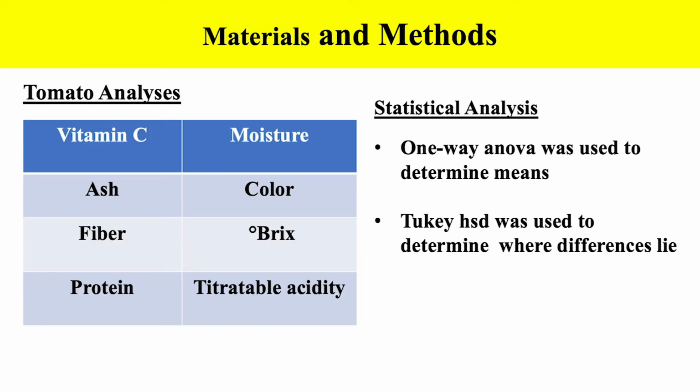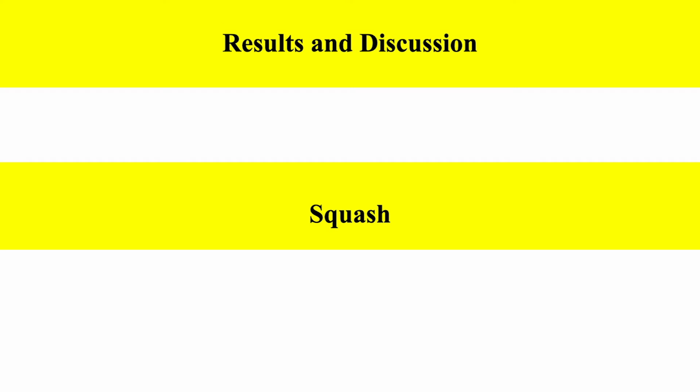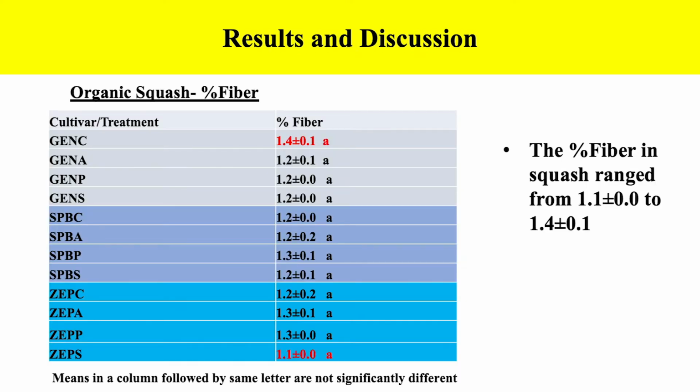Similarly for tomatoes, the analyses that were carried out in squash were also done in our tomato samples. So I didn't put the procedures because they were the same procedures as previously described. I'll go through the results and discussion for squash. So first, percentage fiber, we see that it ranged from 1.1% to 1.4%.